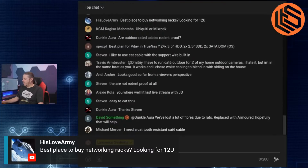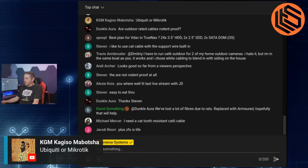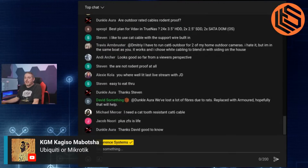Best place to buy networking racks, looking for 12U? Anywhere you can find a deal. I don't really have any easy answers on that one. Ubiquity or MikroTik? Depends on the use case. I like Ubiquity stuff because it's way easier. MikroTik works, but comes with a lot of caveats and a lot of confusing interface stuff.